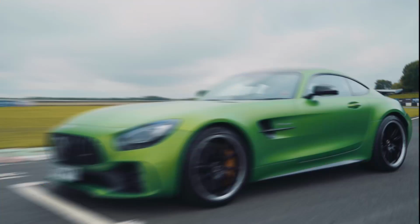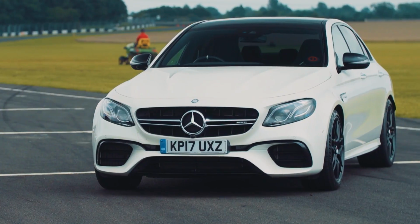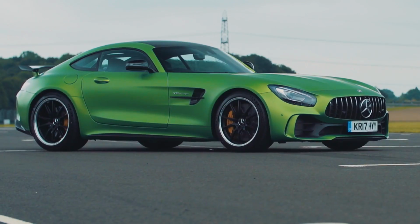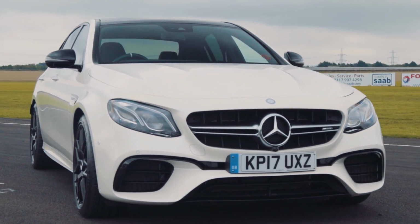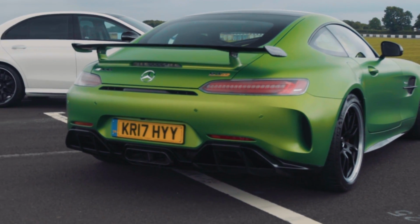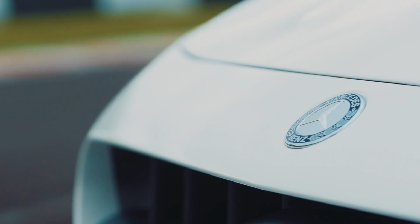Top speeds. In the green corner, we have 198 miles an hour, while in the white corner, we have an electronically limited 186 miles an hour. GTR wins. Power. Green has 577 brake horsepower, white has 604 brake horsepower. E63 S wins. Torque. Green's 516 pounds-foot plays white's 605 pounds-foot. E63 S wins again.